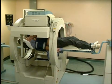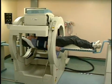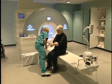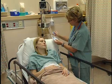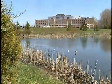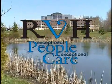The RVH expansion will impact residents right across this region. It will ensure they have access to the care they need when they need it. And it will allow Royal Victoria Hospital to fulfill the promise of its slogan: exceptional people, exceptional care.